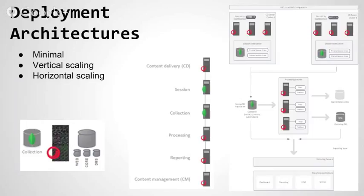As with your standard Sitecore content management functionality, you can start to separate things vertically as well. So as today, you can separate your content management and content delivery servers. Obviously you're going to want to split the SQL Server database onto its own server in anything but a development environment. You can split the Mongo onto its own database for session and potentially another one for collection if need be. And then processing and reporting can run on independent Sitecore instances as well.